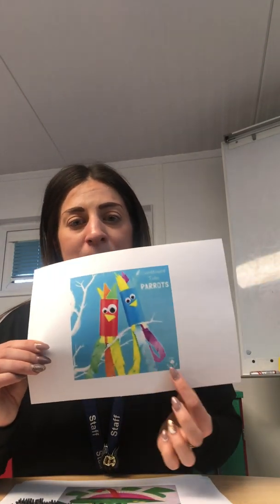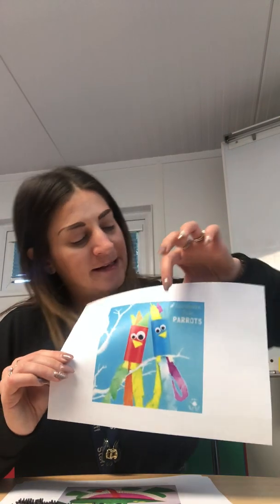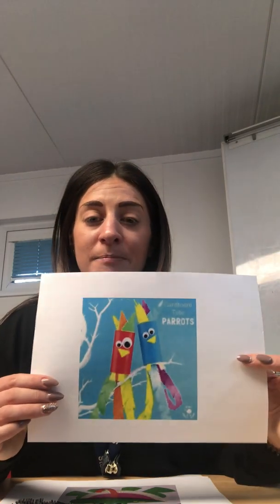I'd love for you to be able to write the name of your animal. You can ask your grown-ups for some help, but we've got some ideas. So you could make a parrot out of a toilet tube. They've used bright paper for the feathers, and there's even some feathers sticking out the top. If you've got some googly eyes, you could use them. If not, you could draw yourself some eyes and stick them on. So you could make a toilet tube parrot.